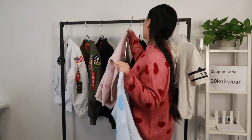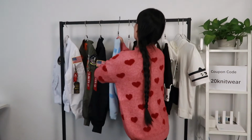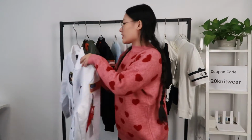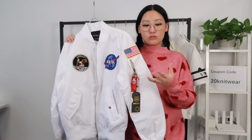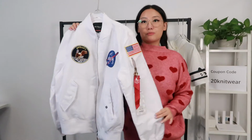Okay. And what's the last one? I personally like it very much. It's the NASA jacket. Super cool, and it's neutral style, so no matter if you're a girl or a guy, it suits both genders.